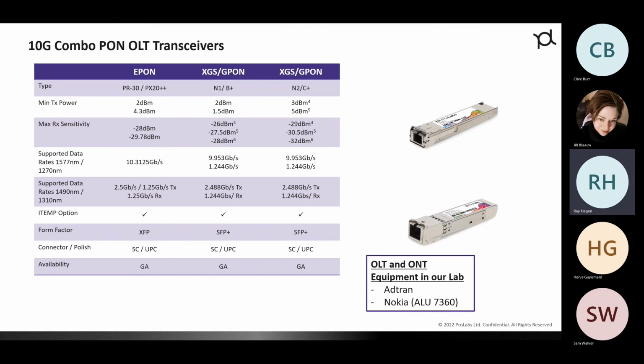There's a few different flavors of combo PON. There's an EPON that has both 1 gig EPON and 10 gig EPON. Then there's an XGS-PON/GPON, and this does two different variants of optical budget, N1B+ and N2C+ today. So you can see they have two different sets of lasers, or two different sets of optics, built into the transceiver: 1577/1270 and 1490/1310. I think customers get really excited when they learn about these optics and see how they can apply to their network.